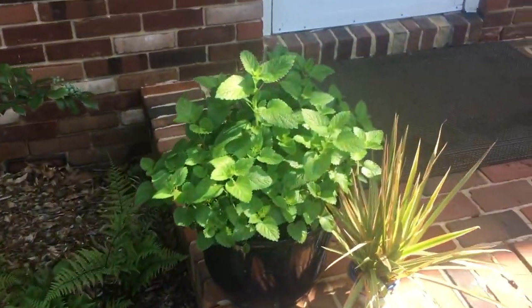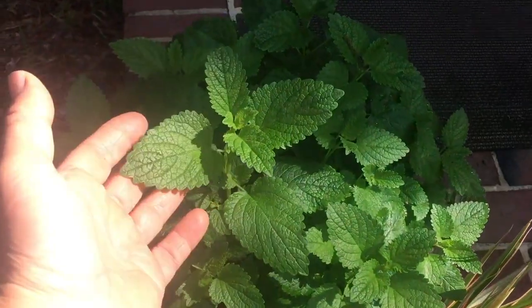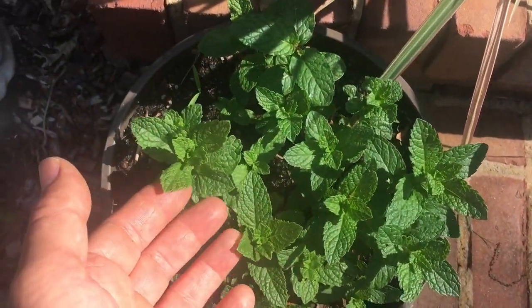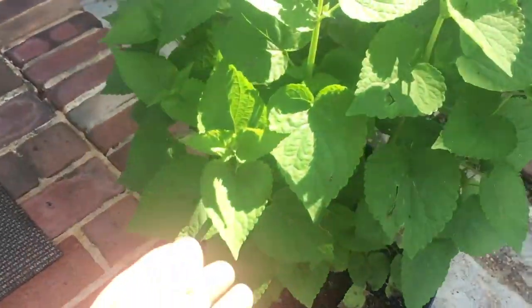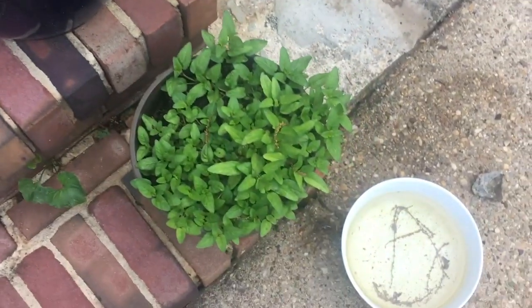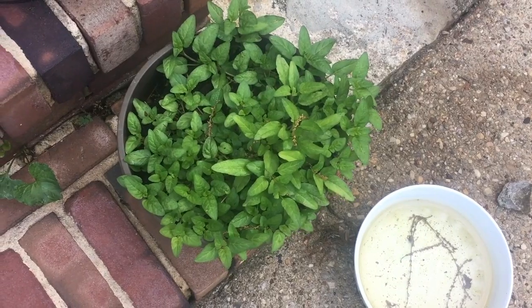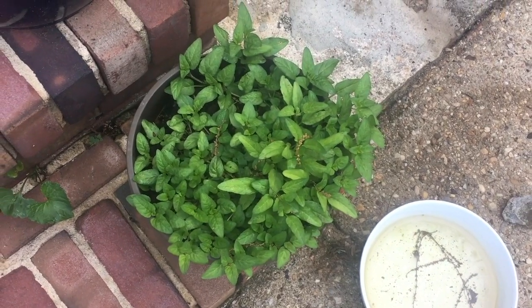This year I planted some mint right outside the door. So this one right here is lemon balm. This one down here is spearmint. This one over here is a hyssop, I guess. And down here, I think it's self-heal. I'll have to look at my cheat sheet and see if this truly is self-heal or not.